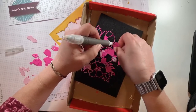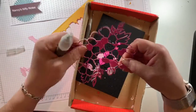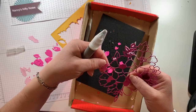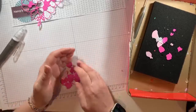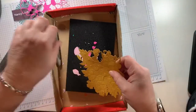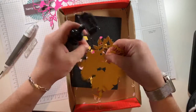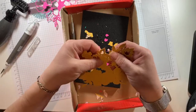I'm hoping when I get my new die cut and emboss machine, I will have fewer issues like this. I may leave those in there if they stay when I pull the backing off. Okay, I'm going to stop that for right now. Let's work on this one a little bit. That's not really helping, is it?